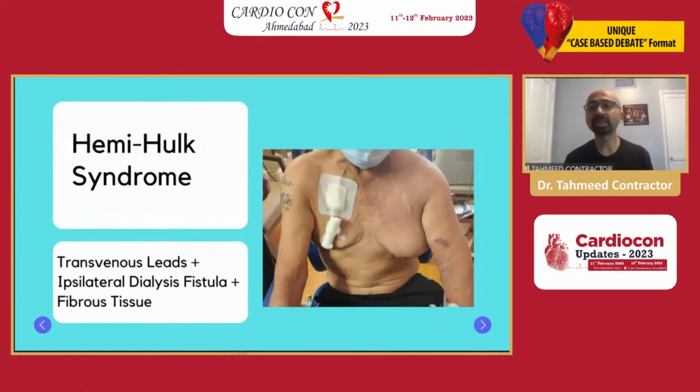I don't know if anyone else has seen this issue. We are again an extraction center, so we get a lot of referrals for this. I like to call this the Hemi-Hulk syndrome. The story typically is a patient has a fistula on one side and then they need a pacemaker, so they get a pacemaker on the other side. Then something goes wrong with this fistula, so they put a fistula on the same side as the pacemaker, and now there's all this fibrous tissue and growth around the leads. The vein is occluded, and now the arterialized vein flow cannot get back to the central circulation, and so the arm and the upper body start swelling. These patients usually have a lot of pain and discomfort, and we have had to perform extraction in an arterialized venous system again, which is very high risk of bleeding.